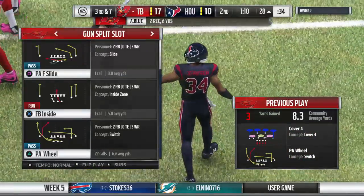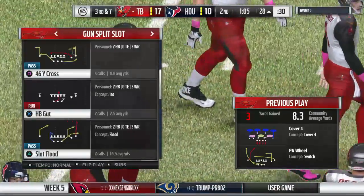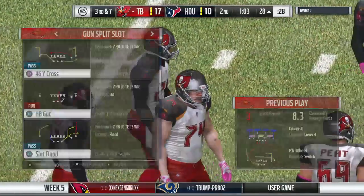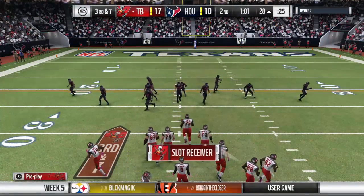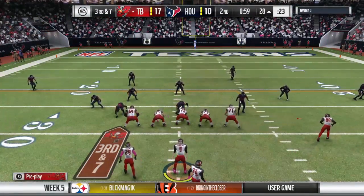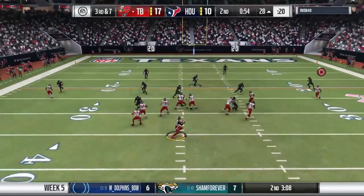I'm going to show my age here a little bit. We used to talk about running backs catching the ball as safety valves. Nowadays, they're a big part of the passing offense. Quit acting like you're so old. You're only 65. And the Texans have an extra defender in the secondary now on 3rd down.